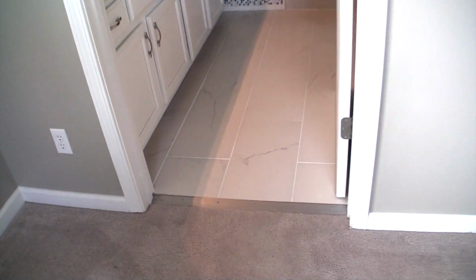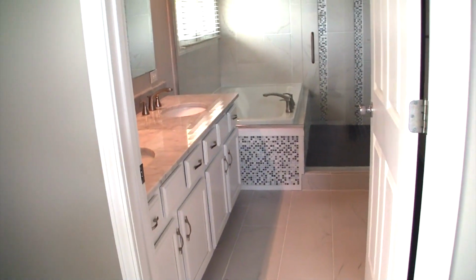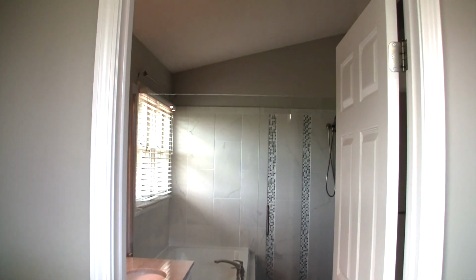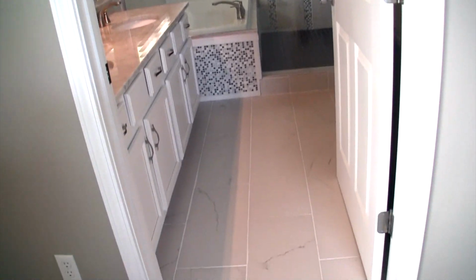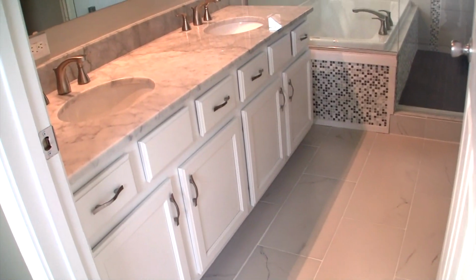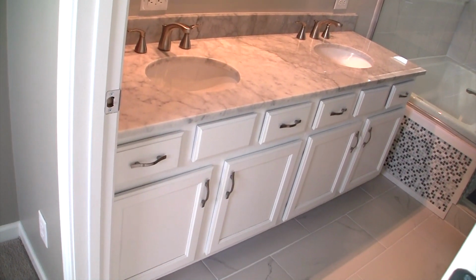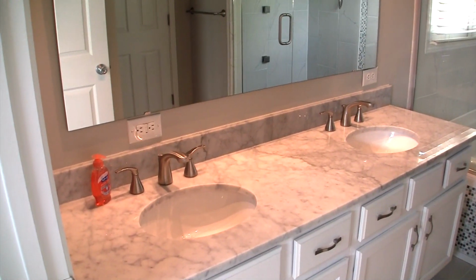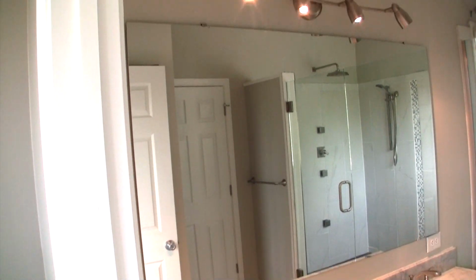All right, well this is the master bathroom. And Dave's daughter Ashley is a designer. She's an interior designer and she put together a really nice scheme for us. So this is all new tile. That is a Carrara marble top on the vanity, and we painted that white and we put those poles on. Those are new faucets, wide set faucets, and that mirror is new.